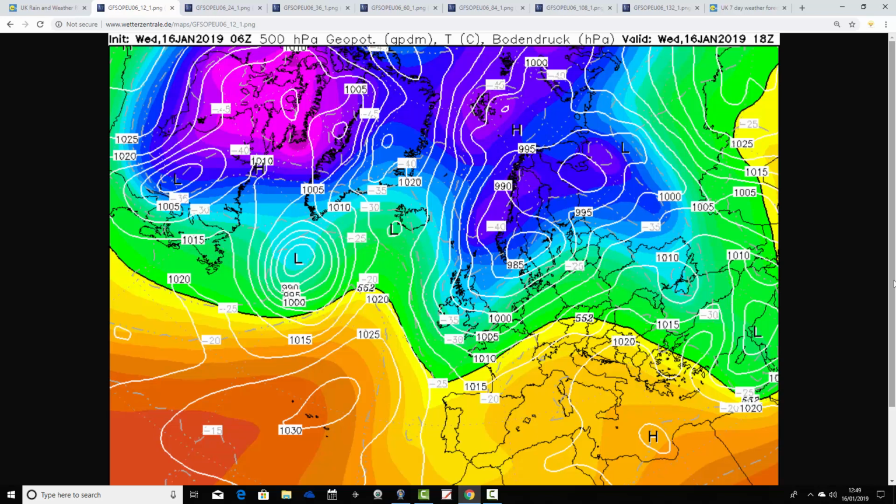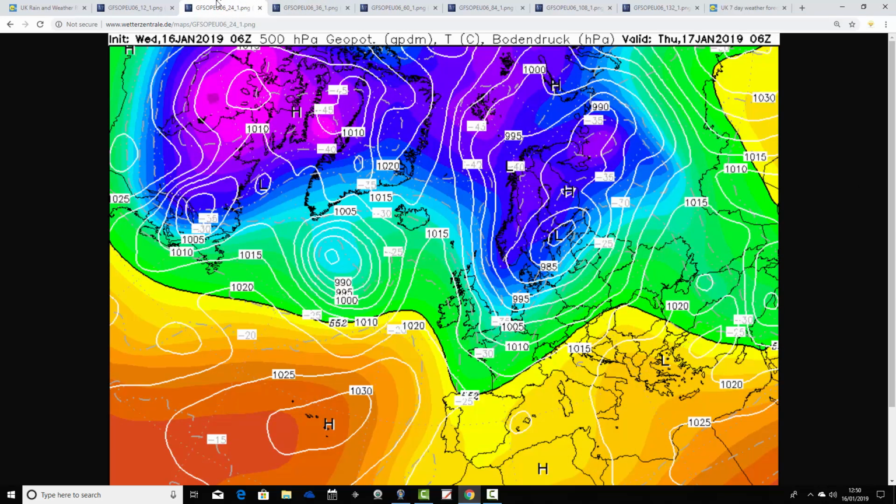Temperatures are still mild in the south and southeast. We're still hanging on to those mild temperatures this afternoon, up at around 9, 10, 11 degrees in the southeast. But behind this cold front, the air is rapidly cooling. So for northern parts of Scotland, just 2 or 3 degrees above freezing, and with a strong northerly wind, it will feel bitterly cold. Overnight tonight, the wind turns into the north.